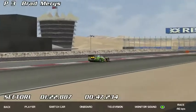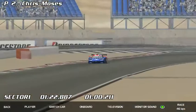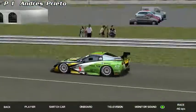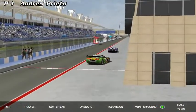And if he keeps this pace up and can catch Chris, this is going to be for the lead, because Prado is not going to hold the lead when he pits. It's going to take him more than 45 seconds. Yep, and Prado is into the pits now.